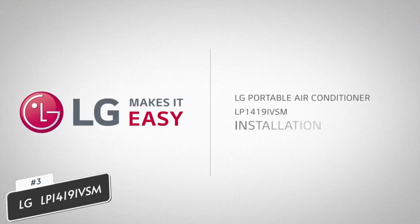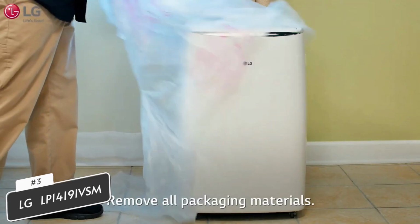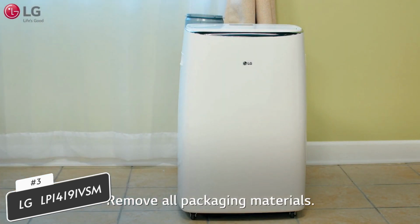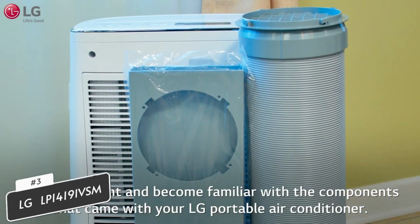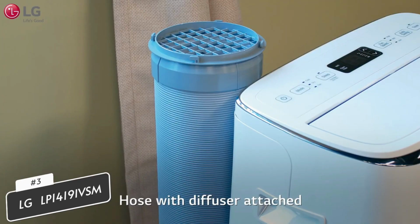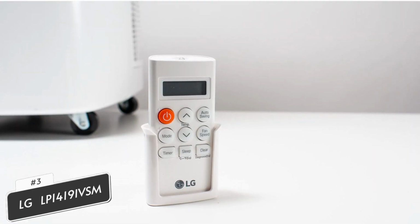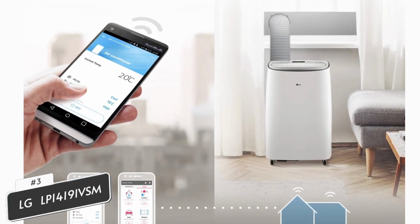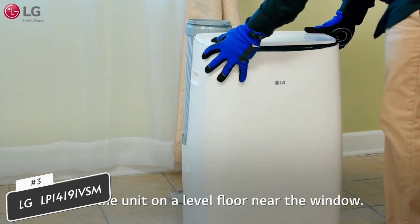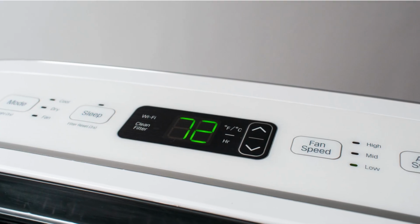Next, we have the LG LP1419 IVSM, the ultimate solution to beat the heat and enjoy unparalleled comfort during scorching summers. With its cutting-edge technology and elegant design, the LG LP1419 IVSM sets the standard for powerful and convenient cooling. Experience a new level of comfort with the LG's Wi-Fi connectivity and voice control. Adjust your settings effortlessly using your smartphone or simple voice commands. Powered by dual inverter technology, this air conditioner provides efficient cooling while operating quietly, ensuring peaceful and undisturbed relaxation.